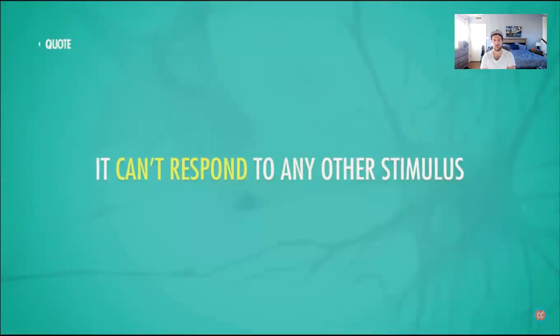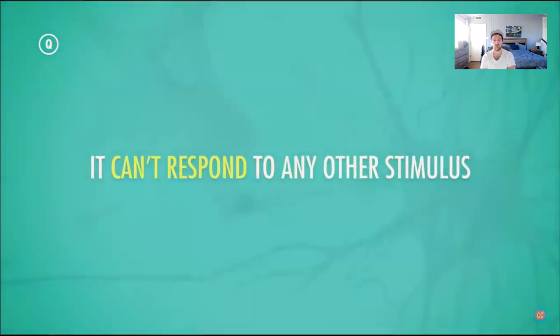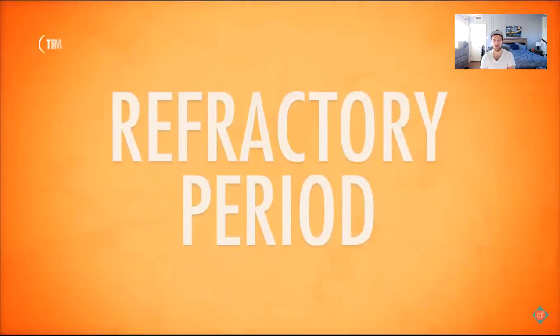Now, when part of an axon is in the middle of all this and its ion channels are open, it can't respond to any other stimulus, no matter how strong. This is called the refractory period, and it's there to help prevent signals from traveling in both directions down the axon at once. So that is the surprisingly simple app that your nervous system uses to let you experience the world.